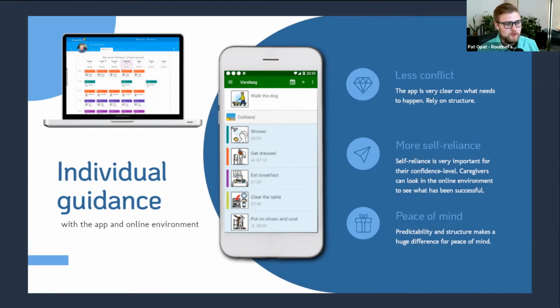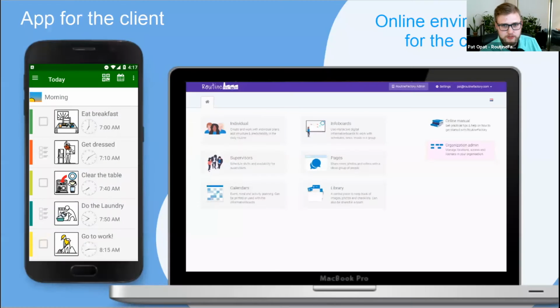So I'm going to show you here really quick, just kind of a flyby look at the app and how it really does help with more self-reliance and less conflict in those persons served.